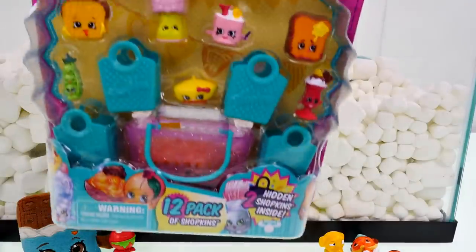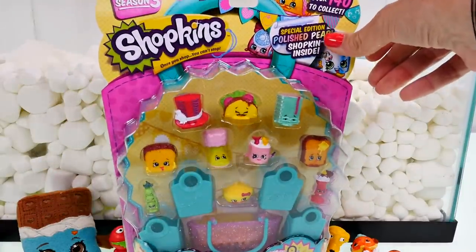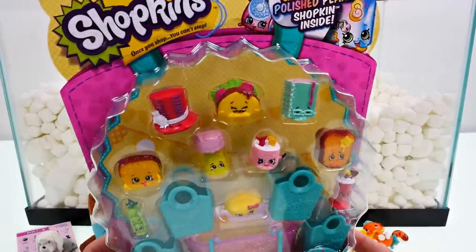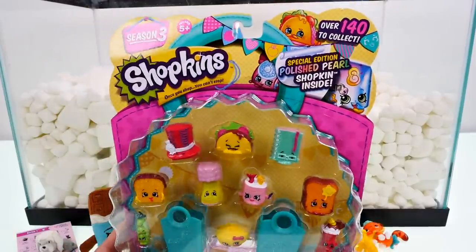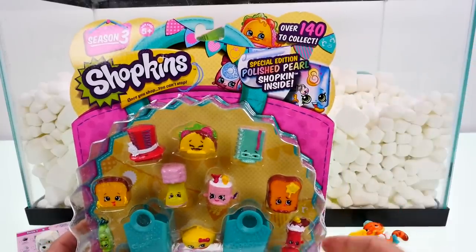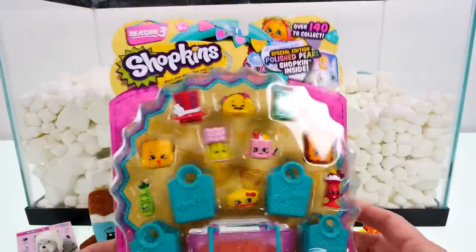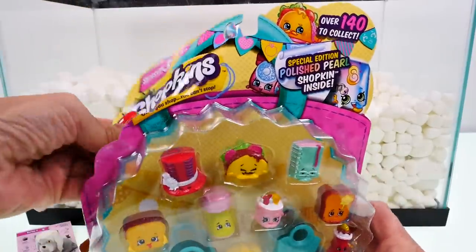Here's that huge Shopkins pack. This is one of the Season 3 12 packs. Looks like there's lots of cool ones, and it says that there is a special edition polished pearl Shopkin inside. So let's open it up so we can get to it.